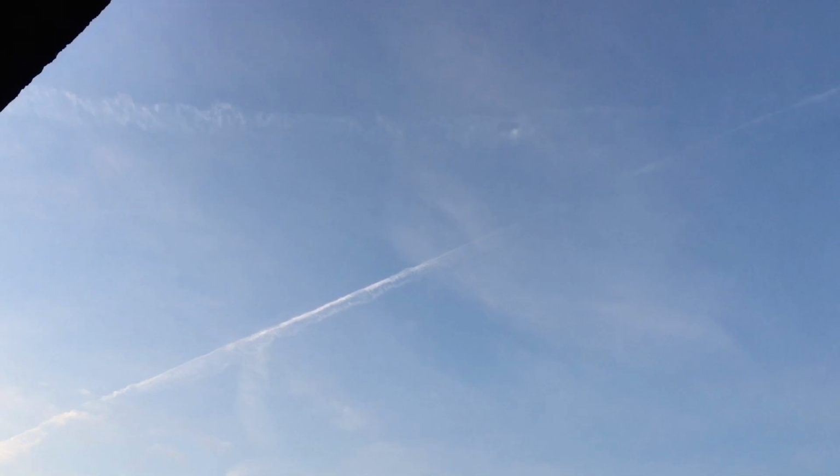We're trying to zoom in a bit. Anyone have a clue what this is? Anyone? What is that? What is that structure? Incredible.